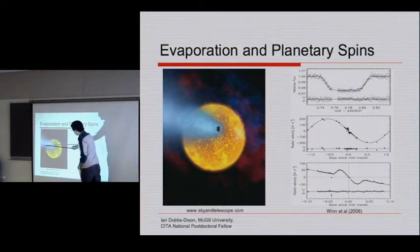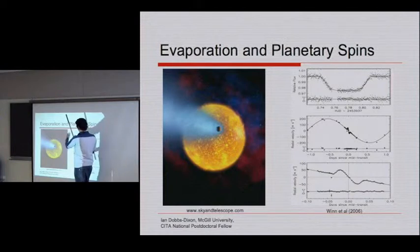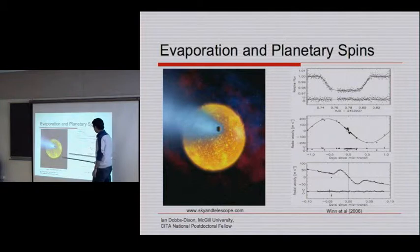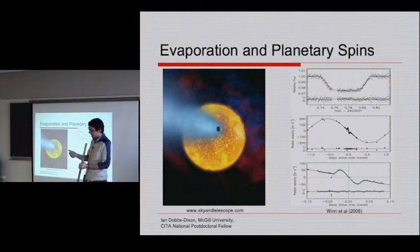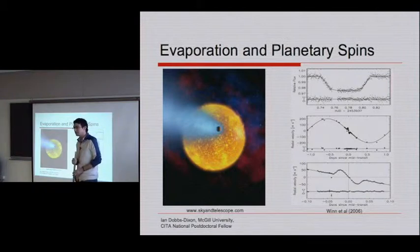Just another thing to pull out would be an example of the Rossiter-McLaughlin effect, which is, as the planet crosses the disk of the star, you preferentially block, if the spin is in this direction, blue-shifted or red-shifted light. And so you can see this little wiggle in the radial velocity curve. And from that, you can deduce the relative angle between the orbital axis of the planet and the spin axis of the star.